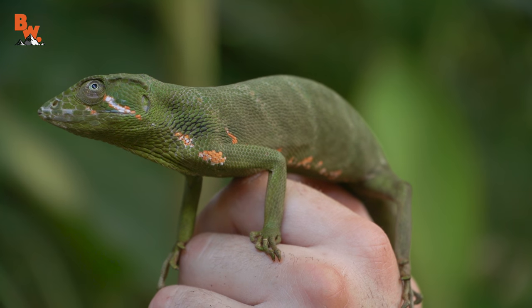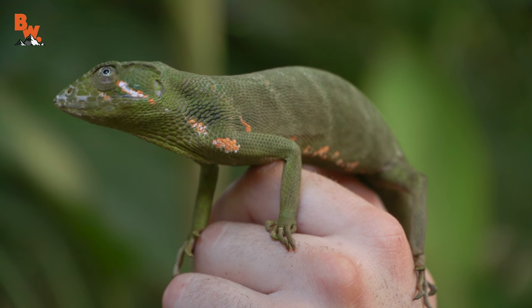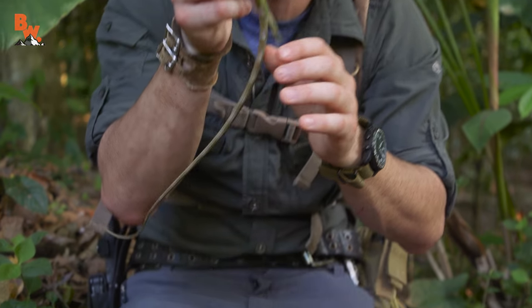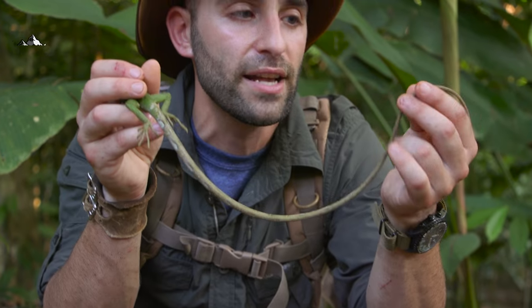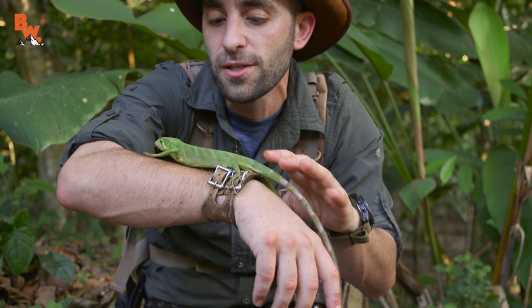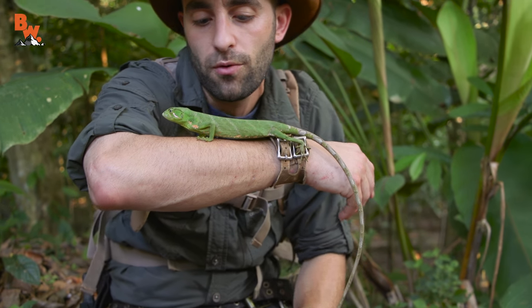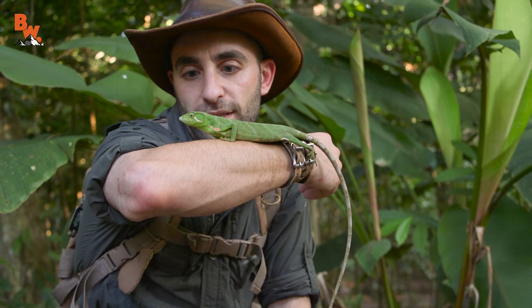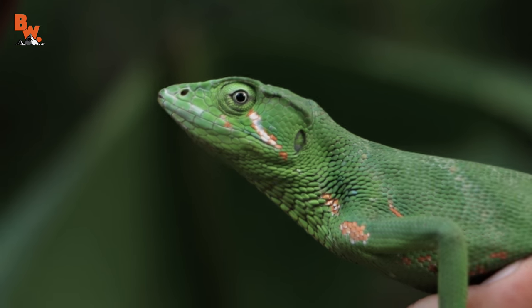This is such a cool lizard. Now, they do get quite a bit bigger than this, and the females actually grow larger than the males. Whoa, it's like a whip. And this is a male. Yeah, and they can use that tail as defense to whip it at a potential predator. But as an arboreal species, they don't come in contact with predators all that often, unless, of course, it is a bird. These will be taken by hawks or eagles.